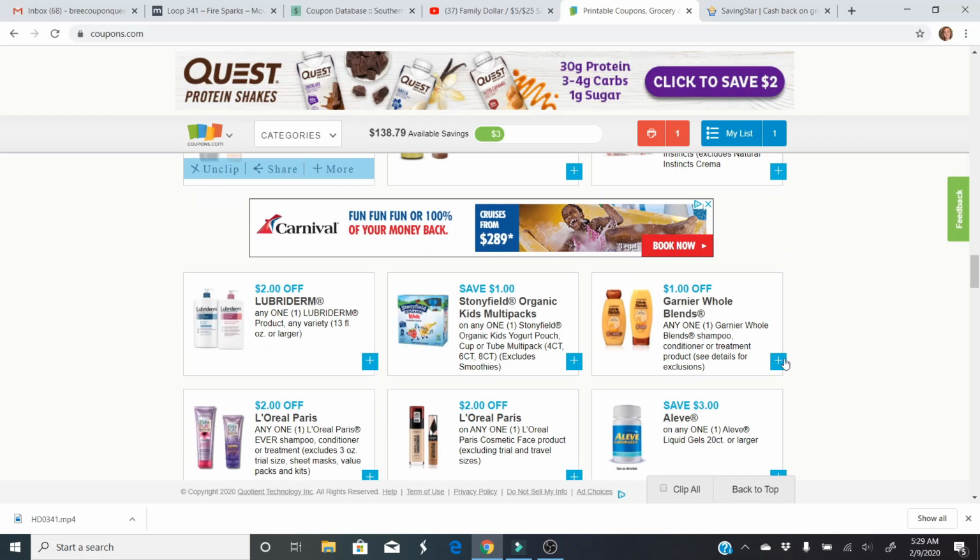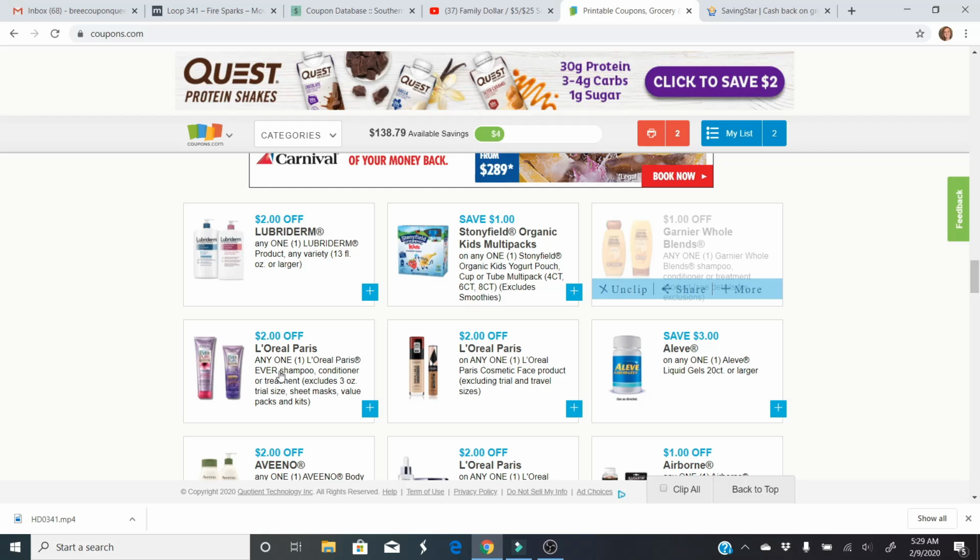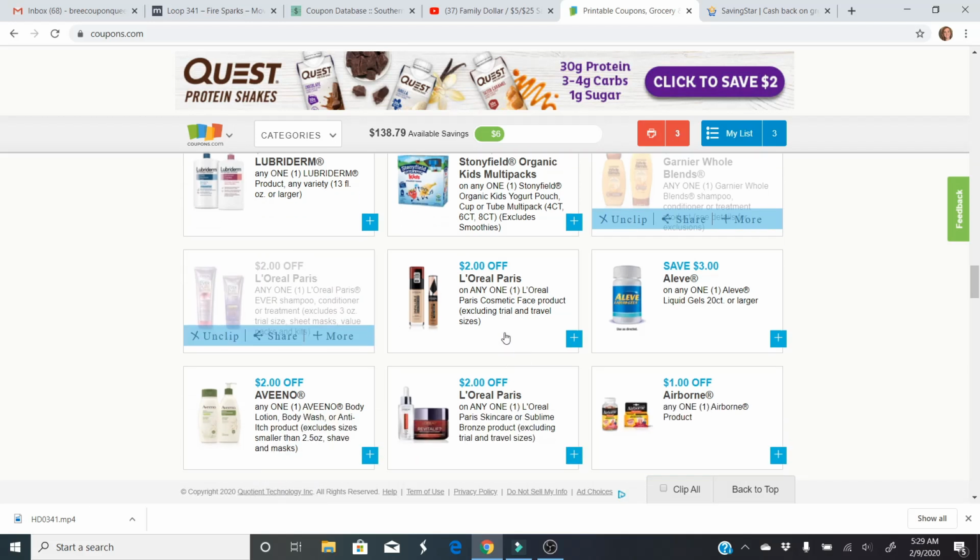$1 off one for the Whole Blends. Always good to print. $2 off one for the L'Oreal Paris Ever shampoo and conditioner. That is part of that deal as well, so you guys can print that. $2 on L'Oreal Paris Face Cosmetics. Definitely print that. $3 off Aleve. Now this is the Aleve Liquid Gels, 20 count or larger. Still a good one to print.